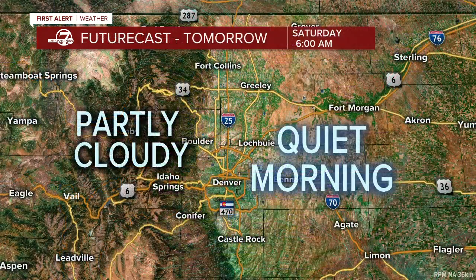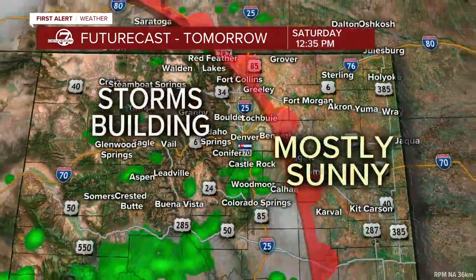Nighttime lows 55, Greeley, Denver, Fort Collins, 60 down at Springfield and out west at Grand Junction. And our morning temperatures will be upper 40s to low 50s with mostly clear skies by early morning in the mountains. Partly cloudy on the plains, mid to upper 50s expected. And a quiet start to your Saturday. Will it stay that way? It won't be as noisy as today.